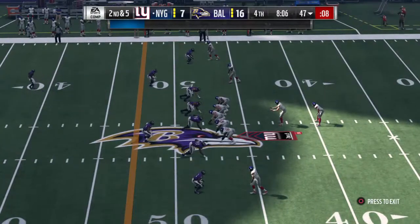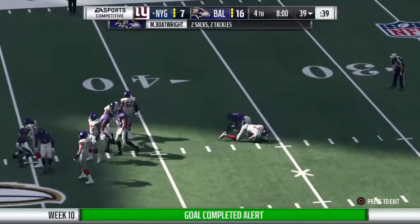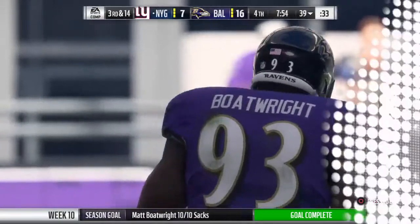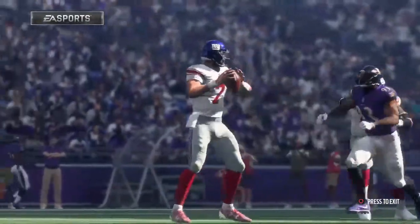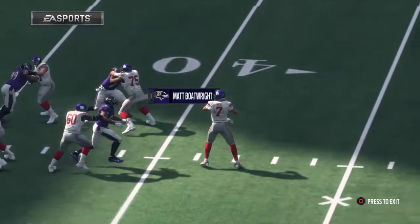Out of the gun, they'll look to throw. And no escaping this time as he'll go down. They got him for a sack. The amount of sacks that they've absorbed in this game is absolutely extraordinary. Let's just face it. This offensive line, flat out, cannot handle this pass rush. It's been demonstrated time and time again.